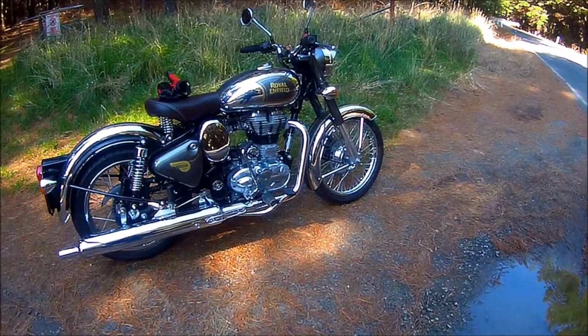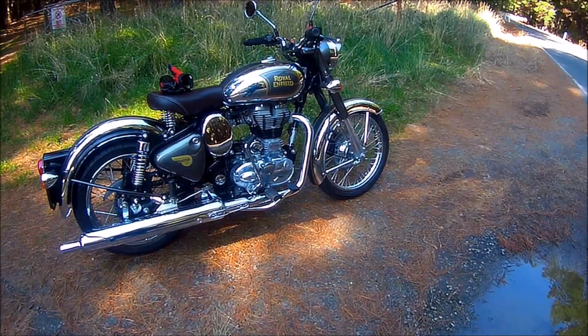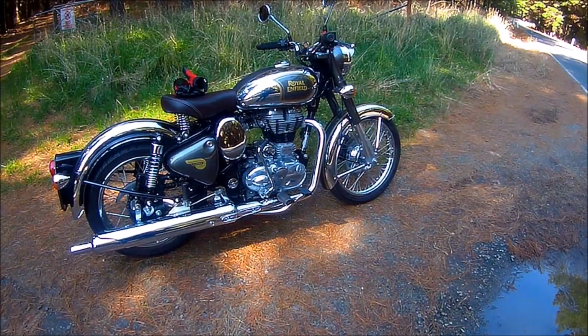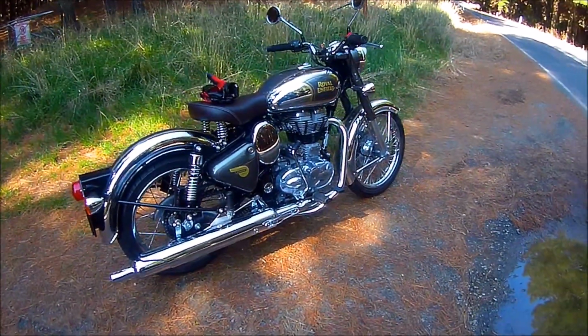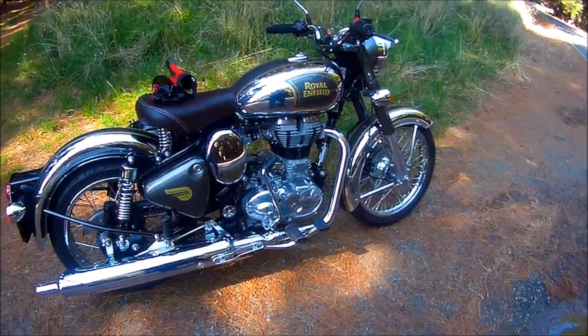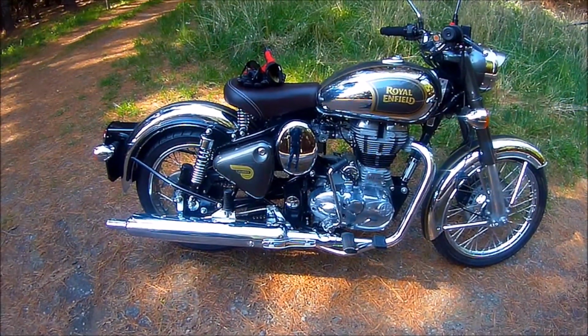I will say one thing about this graphite chrome, geez, it takes a good photo, and it doesn't matter where you go, they all complement. So considering some of the bikes I've had in these Enfields, this one really stands out well, and overall I'm pretty happy with the look of this bike.